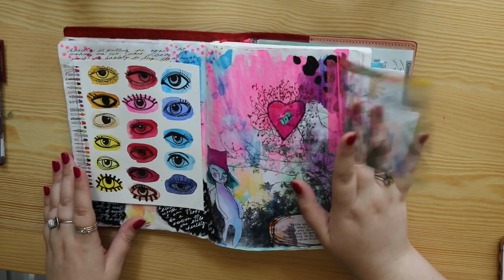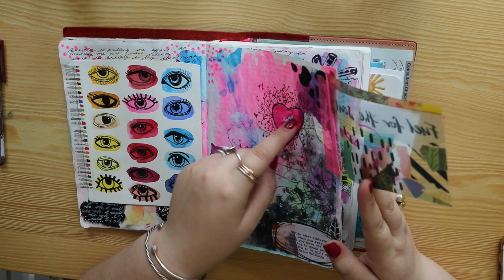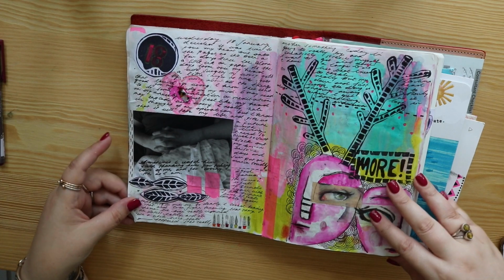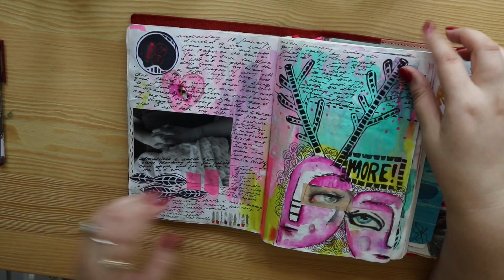This is an acetate sheet. I got some of my collage sheets printed onto acetate, and I made a hole, so I turned it into a heart. But you guys have seen some of this because of the Week in the Life of a Journaler series. This was creating your own stamps with kids foam.